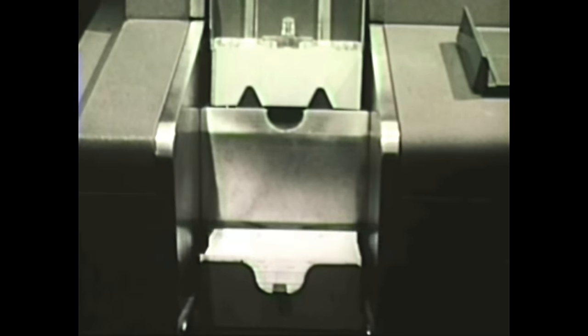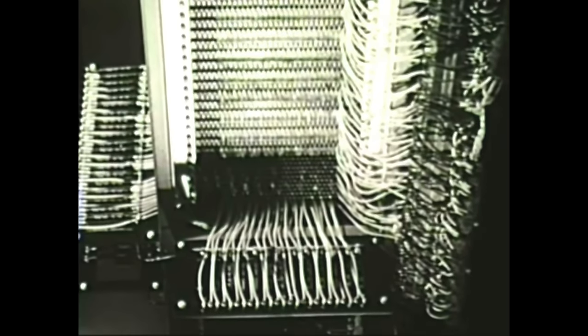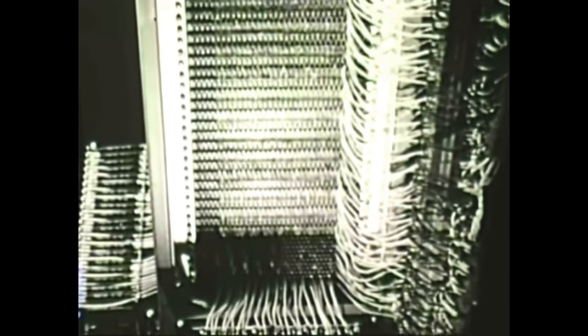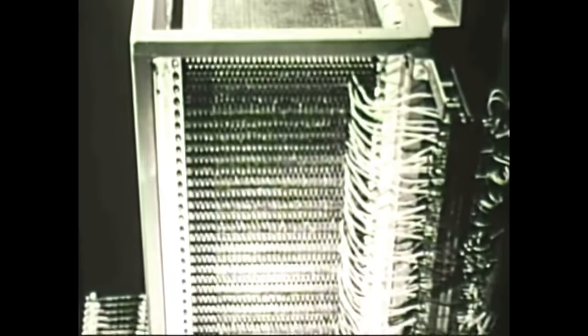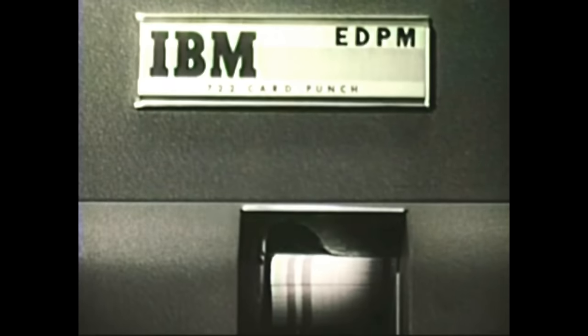All data to be processed must be fed into memory first. Then processed in the electronic circuits of the arithmetic and logic section. And the results return to memory where they are temporarily stored. From memory, the results are extracted to the various output media: punched cards, magnetic tape, or printed forms.